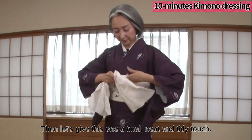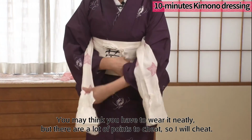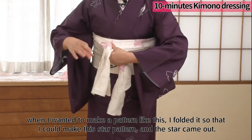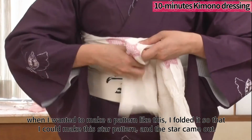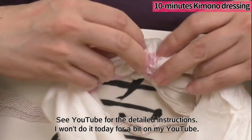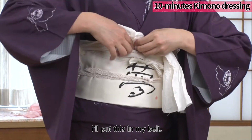Then let's give this one a final neat and tidy touch. You may think you have to wear it neatly, but there are a lot of points to cheat, so I will cheat. When I wanted to make a pattern like this, I folded it so that I could make this star pattern, and the star came out. See YouTube for the detailed instructions. I won't do it today. I'll put this in my belt.